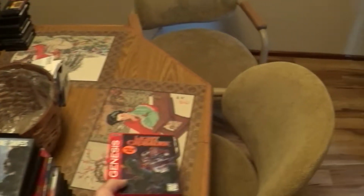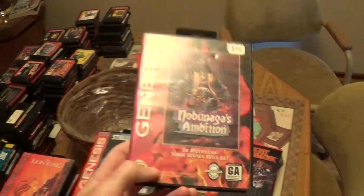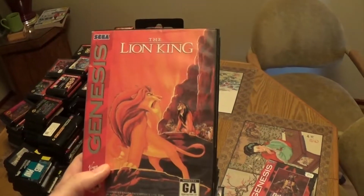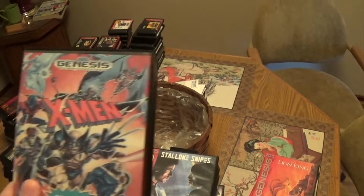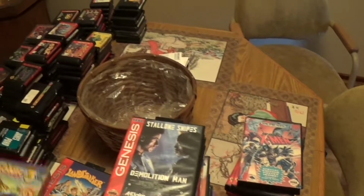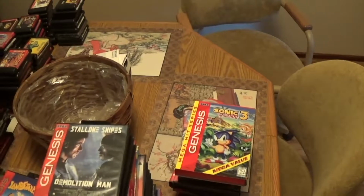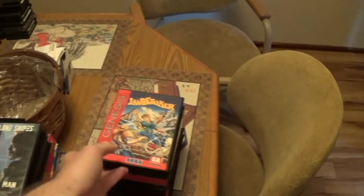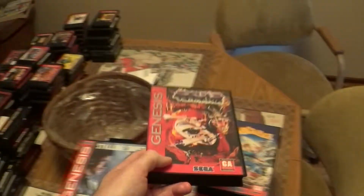Light Crusader. Nobunaga's Ambition. The Lion King. X-Men. Sonic the Hedgehog 3. Landstalker. Subterranea.